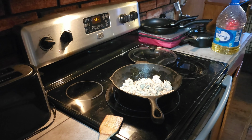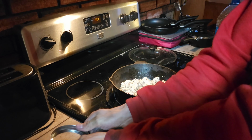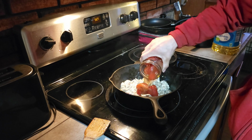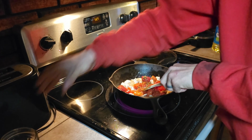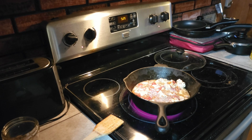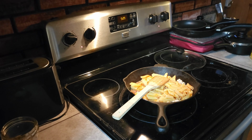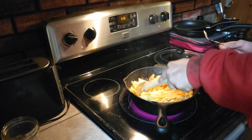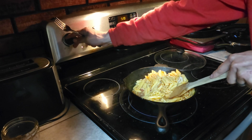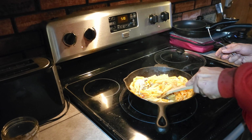So, here we go. Okay, the chicken is cooked mostly all the way, if not all the way. So we're going to release it next. Let it simmer for another 10 minutes or so, then we'll just keep it warm.